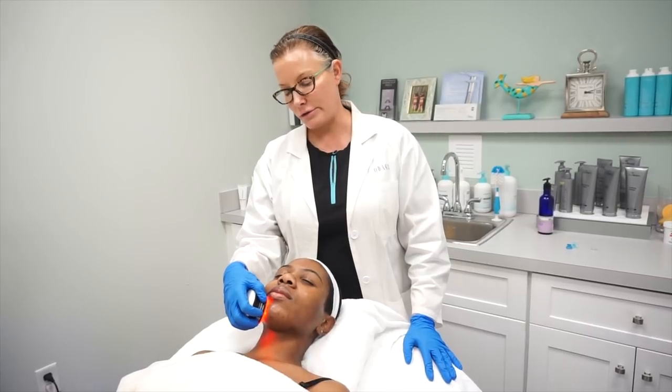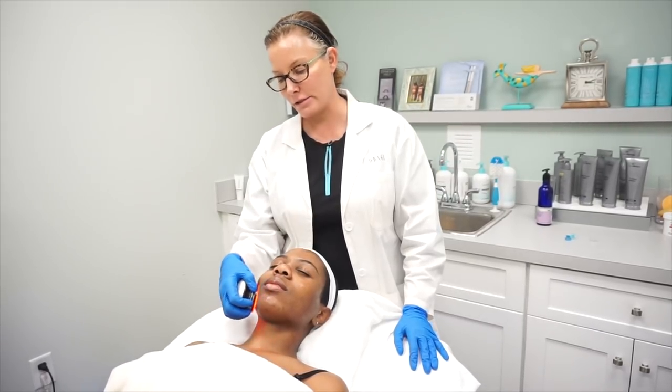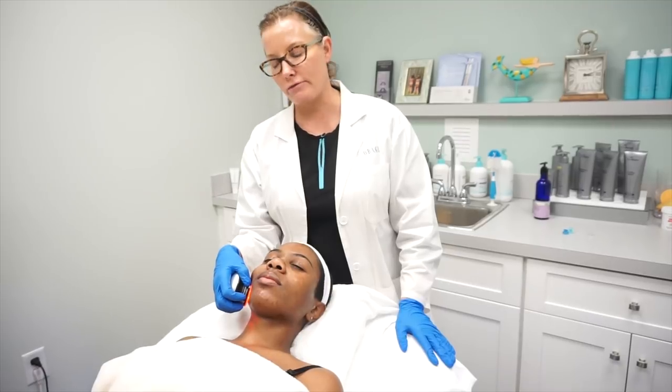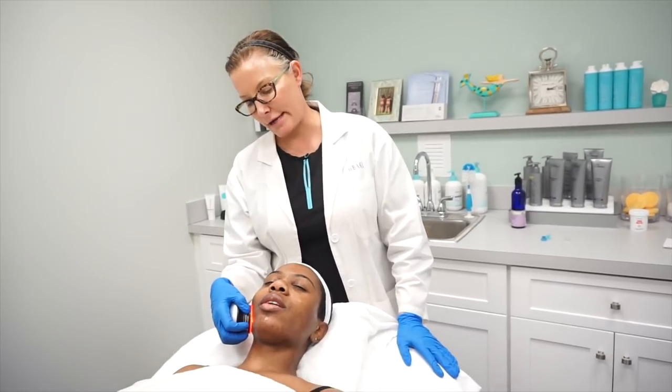But we also have a treatment that we offer where you can sit under a red or blue light for 30 minutes. That's an excellent treatment to pair with a facial. If we're doing extractions, it's great for acne. Okay. So the blue light is the best for acne. The blue light is the best for acne. Okay. Yes.